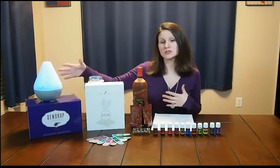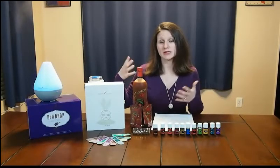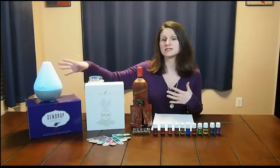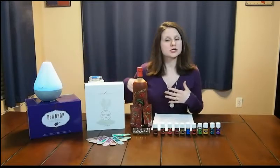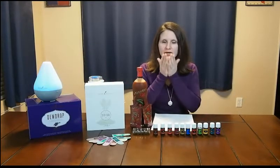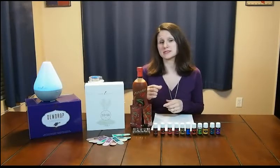It takes 22 seconds for oils to cross over the blood-brain barrier, and then another 3 minutes for them to be pushed down into all the organs in your body. So aromatic is the fastest way to get oils in your body. You can also open up an oil, place a drop in your hand, rub your hands together, and just inhale. You can place it on a cotton ball. You can place it on a clothespin.